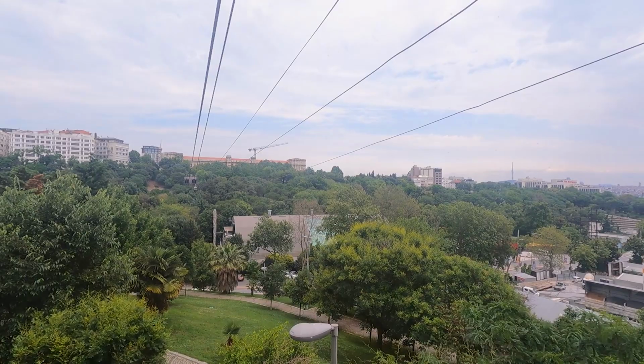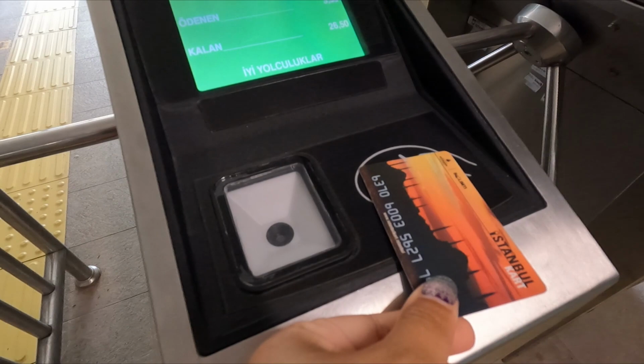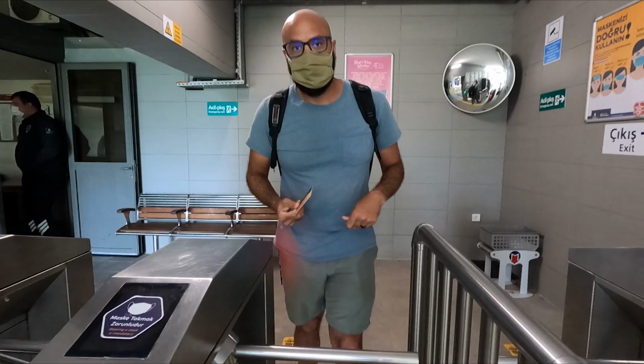This cable line began operating in April 1993 to get people quicker from Maçka Park, also known as Love Park, to the marriage office. So basically you have to scan your way out. If you don't have your card or you don't pay, you're just basically stuck in here.